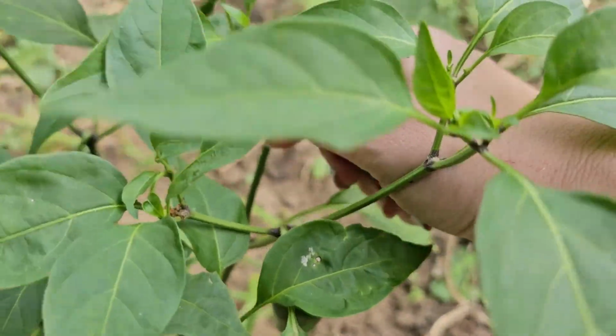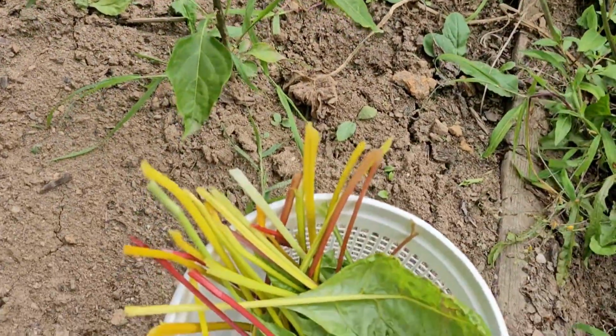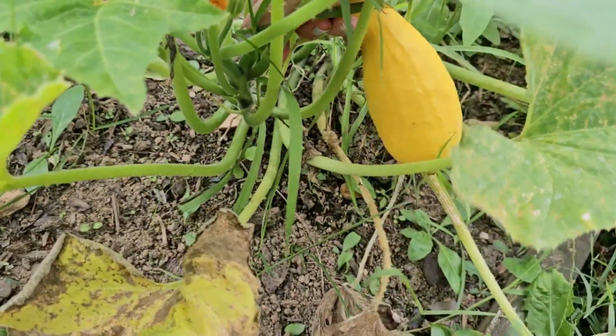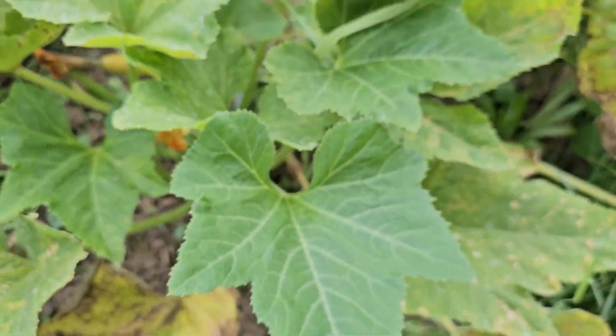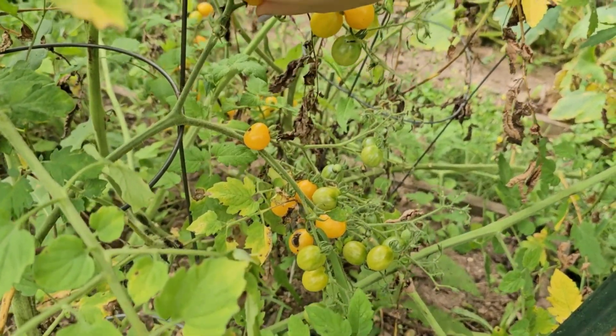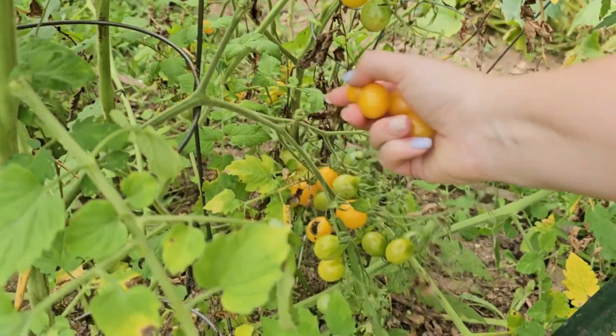I had a few jalapenos and some squash, and I have all kinds of these little, I think they were called Sun Gold cherry tomatoes. So I love to be able just to pick a lot of fresh vegetables and have them on hand to make side dishes or entrees for our meals.